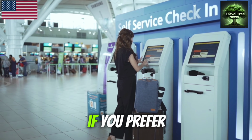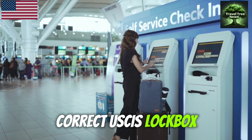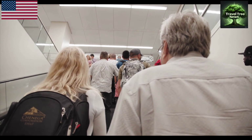Paper filing. If you prefer to file by mail, you'll need to send your completed form and all supporting documents to the correct USCIS lockbox address. Be sure to check the USCIS website for the most current mailing address.